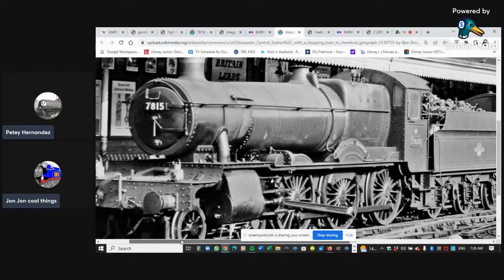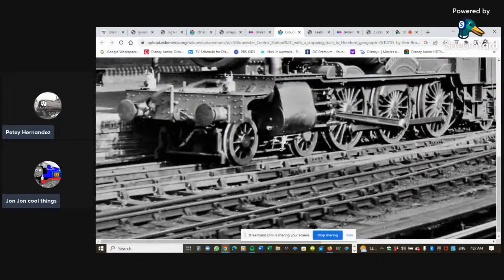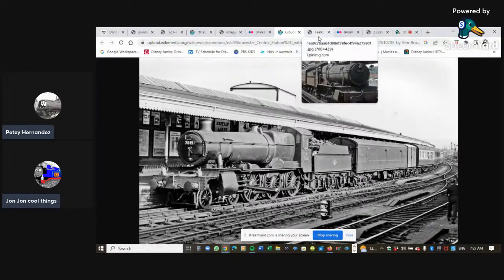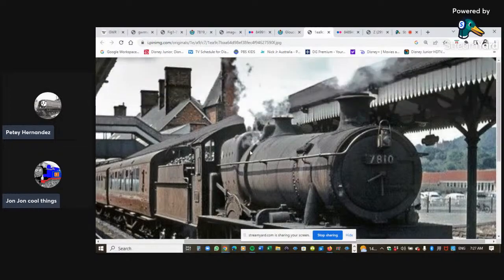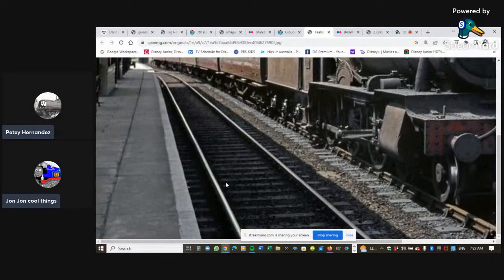This is a Manor pulling a passenger local train here at the station. Gloucester Central. That's it. And this is the end. There's no Birmingham, I think.